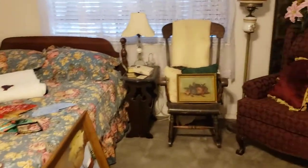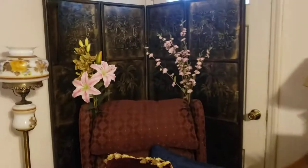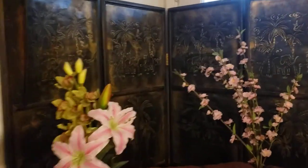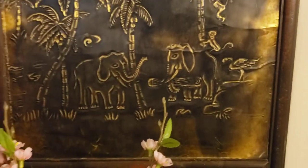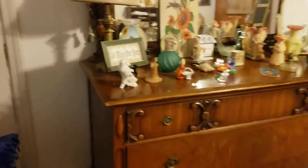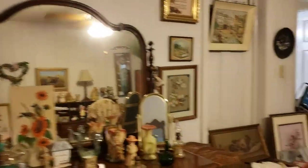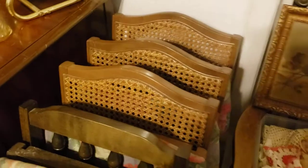More wall decor. Another rocking chair. Another chair. We've got this gorgeous partition. Looks like elephants and palm trees. Anyway, the standing light there. And we've got this beautiful dresser as well. More stuff on the walls. These are those folding chairs here, which are really, really neat.